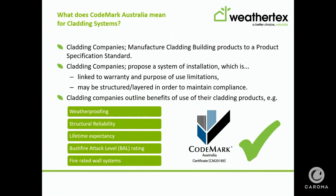When we did our Codemark certification for Weathertech, we looked at weatherproofing, structural reliability, lifetime expectancy, and Weathertech has an extremely long lifetime expectancy. We're not quite sure how long it lasts, but it'll certainly outlast me. We also looked at Bushfire Attack Level or BAL ratings, and FRLs as well. So there are 5 key areas. We're looking at adding acoustics and thermal performance because these are other areas that we get asked about quite a bit. There's quite a push at the moment for passive design, and Weathertech has been used on a number of passive projects, even here in Sydney.